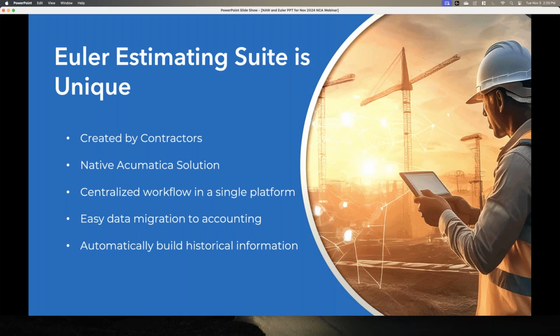First of all, it's being created by contractors that understand contractors' needs. It's a native solution for Acumatica, and we have created a centralized workflow within the Acumatica environment. By using Acumatica, we also have the ability to have an easy data migration to accounting. And while we start doing our estimates, all the historical information gets built automatically. And Acumatica is very powerful by allowing quick access to the data.